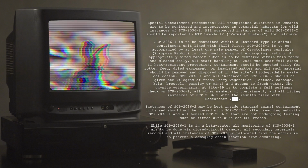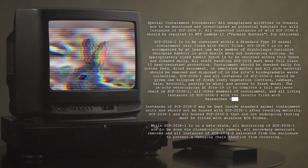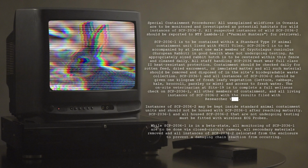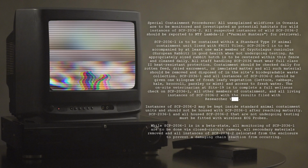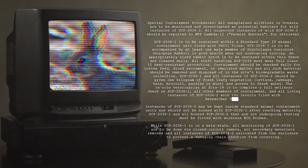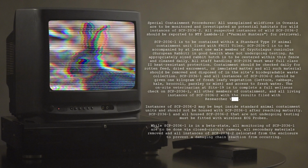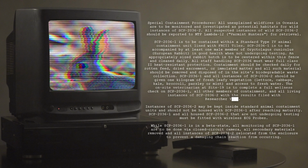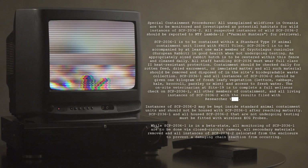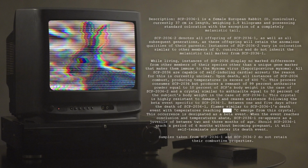Instances of -2 may be kept inside standard animal containment units and should not be housed with -1 after reaching maturity. -1 and all housed -2 that are not undergoing testing must be fitted with wireless ECG probes. While -1 is in a beta state, all monitoring of -1 are to be done via closed-circuit camera, all secondary materials removed, and all instances of SCP-2036-2 relocated from the enclosure to prevent a damaging chain reaction from occurring.